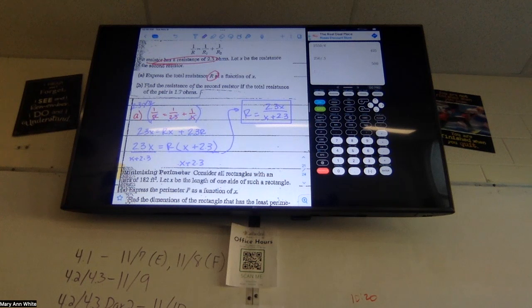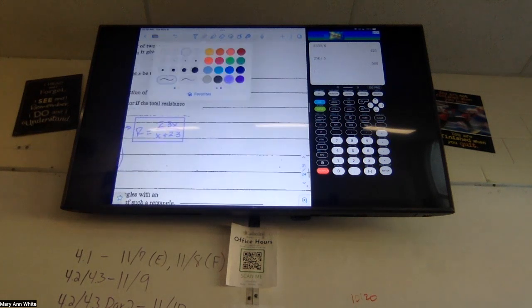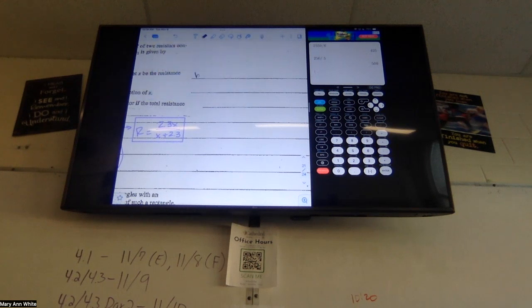Letter B says find the resistance of the second resistor if the total resistance of the pair is 1.7. Where do I put that 1.7? Does it go for my X or for my R? Goes for my R, which is a bummer. It's not as easy as if it was my X, but that's okay. I believe we're still going to be all right. We can solve it. So I'm going to do 1.7 equals 2.3x over x plus 2.3.